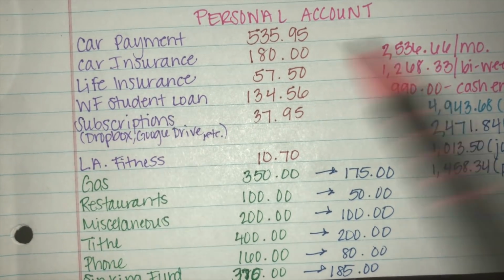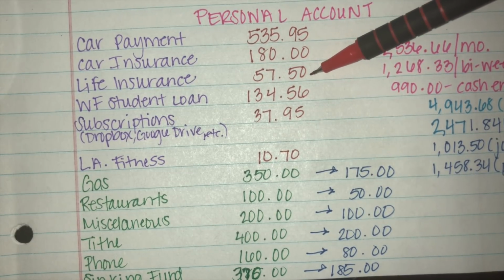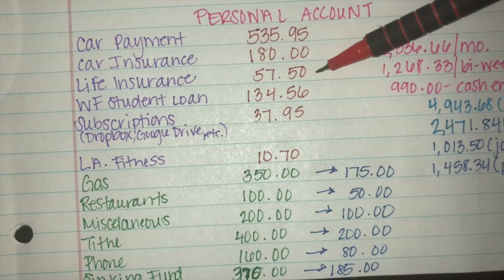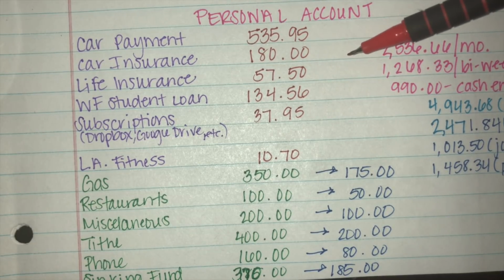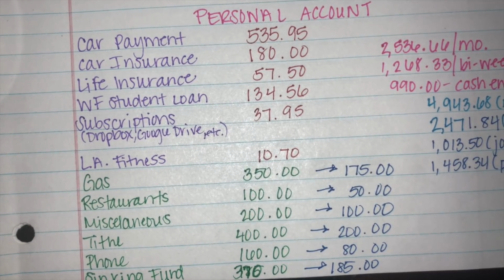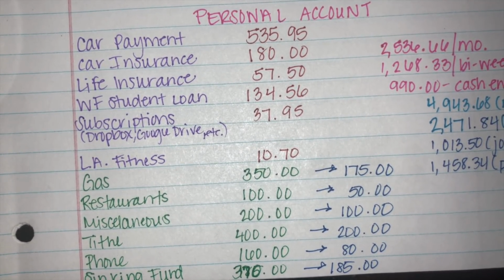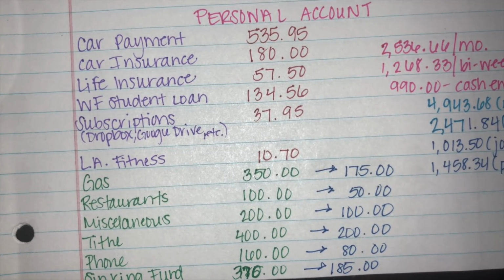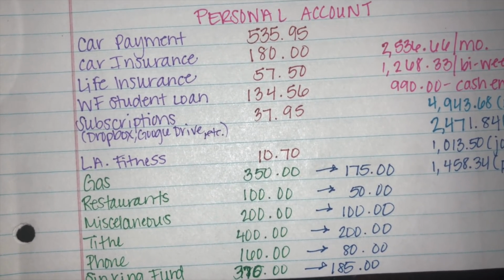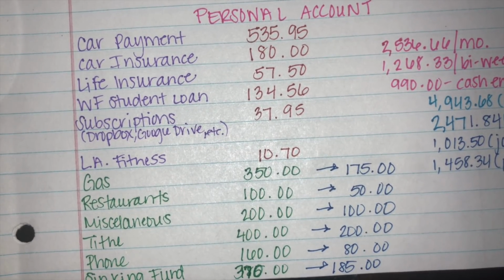So life insurance for me is $57.50. This also gets automatically withdrawn. This is higher for me as well because I do a whole life policy instead of a term life policy. And the reason why I did that is because my family has longevity. My great grandmother, she was 97 when she passed away. My grandmother is 86 right now and she is still kicking.